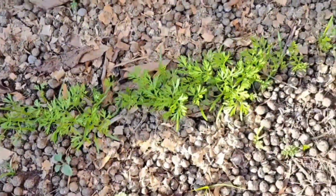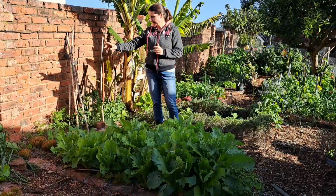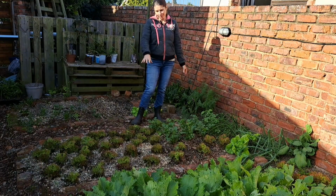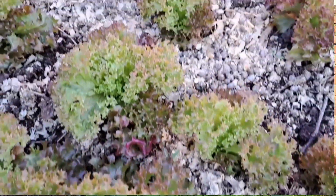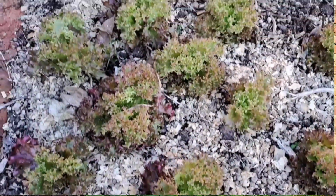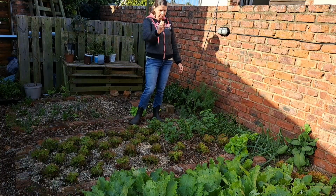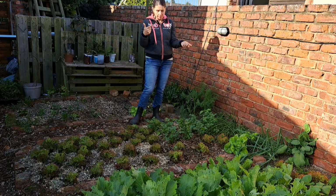Along the edge of the bed, I've got a row of carrots, and then I have some more radish and some lettuce. I love this bed. I love the way it looks with the little rows of lettuces that are so neatly planted. I do like little rows or patterns, at least something like that. They were all volunteers that came up in the bed next to it, and then I pricked them all out when they were tiny, and I potted them on.